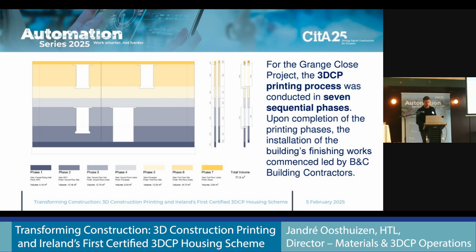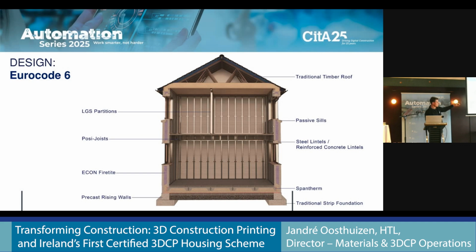So then just lastly, to finish off our detail, that's essentially what our detail consists of. If you start from the ground up, we use a traditional strip footing foundation. So in essence, it's traditional construction apart from the buildup of your walls. You're replacing placing manually by hand with an automated and more efficient process, using a 3D printer to place your walls much more accurately.